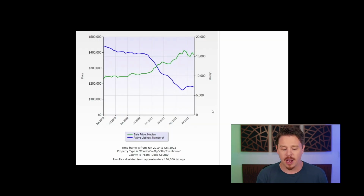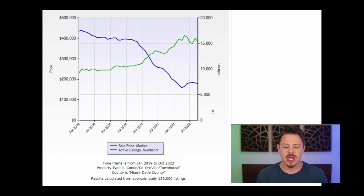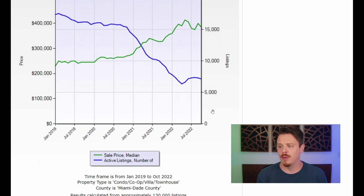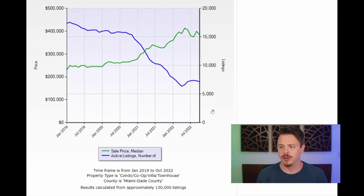So let's look at condos now. Same statistics that we looked at in the last graphs, but we're looking at condos now for Miami-Dade. Now, what we've seen is a little bit different from median sale price in single-family homes where they've started to go back up. They've sort of been oscillating back and forth, the median sale price for condos, okay? On your left axis here, you have price. Right now, we're sitting just under $400,000 for the median sale price for condos.